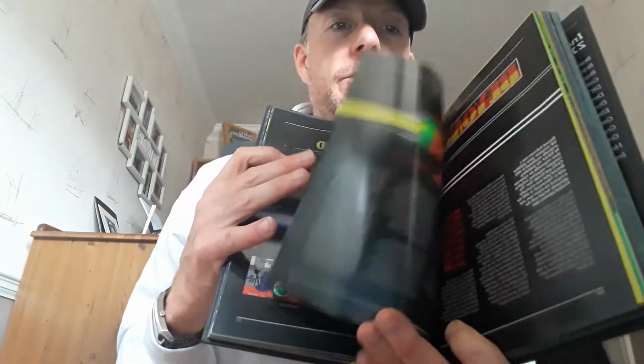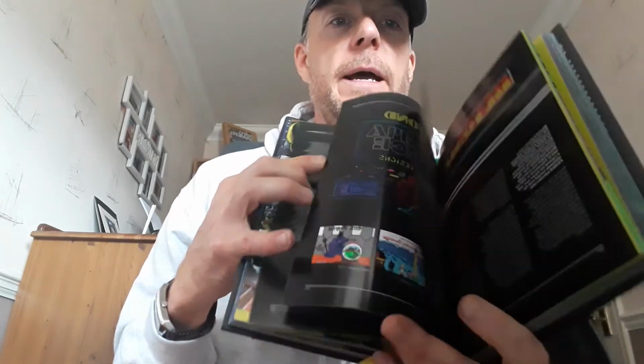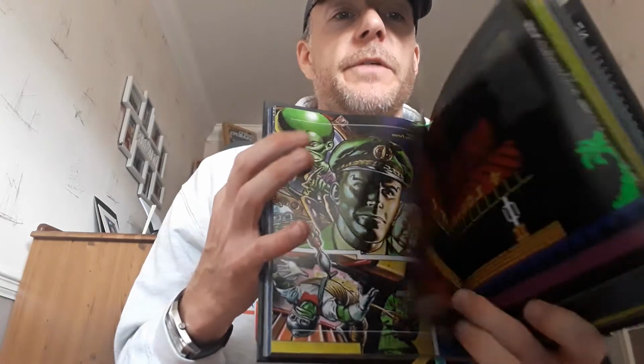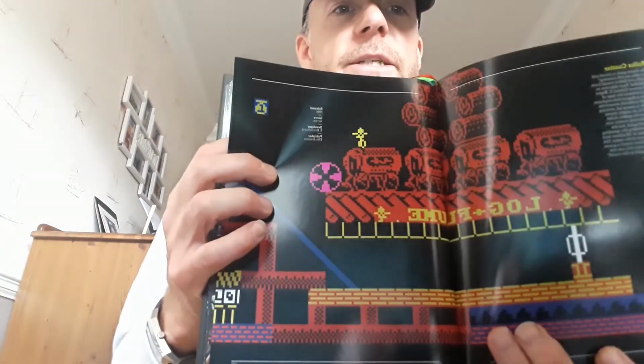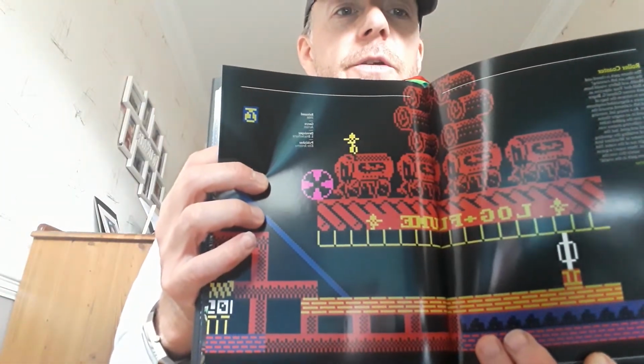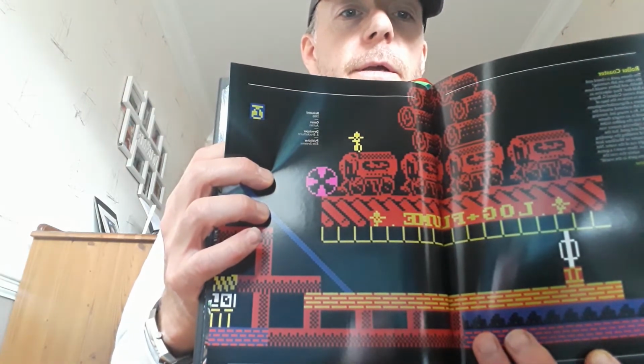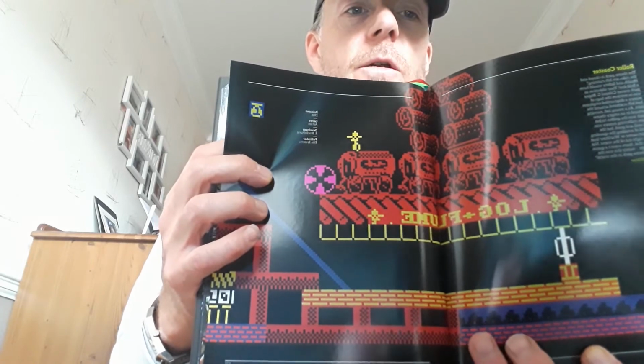If you look inside each section, it gives you a bit about publishers such as this, which is Beyond, which is a little bit more to read. And then you also get individual pages about, sorry, not that one, that's covers of the magazines, but you also get individual pages about games themselves. Usually a high-res screenshot in the middle with the writing around the outside. So really lots to get into here.